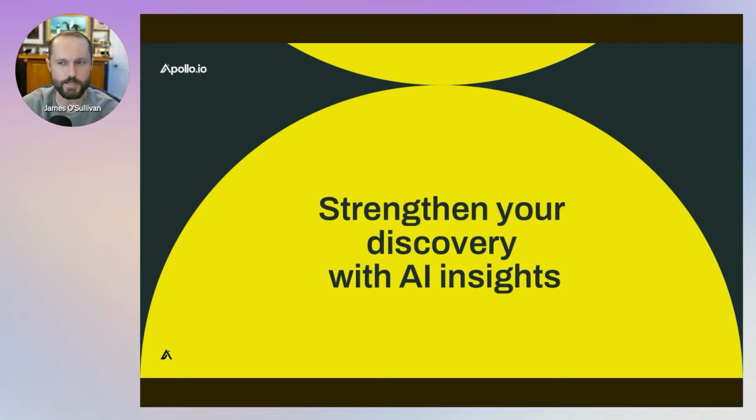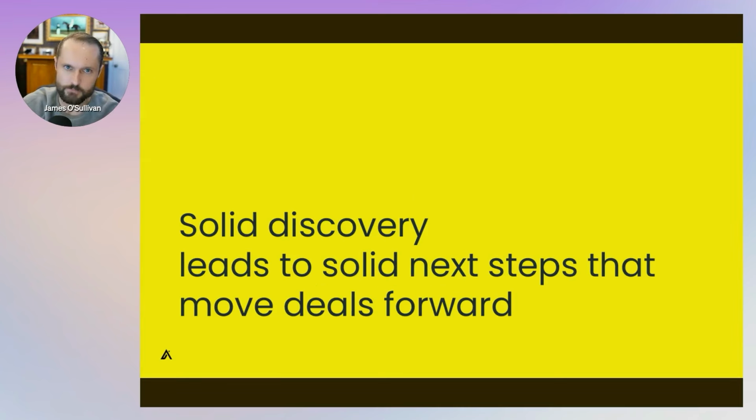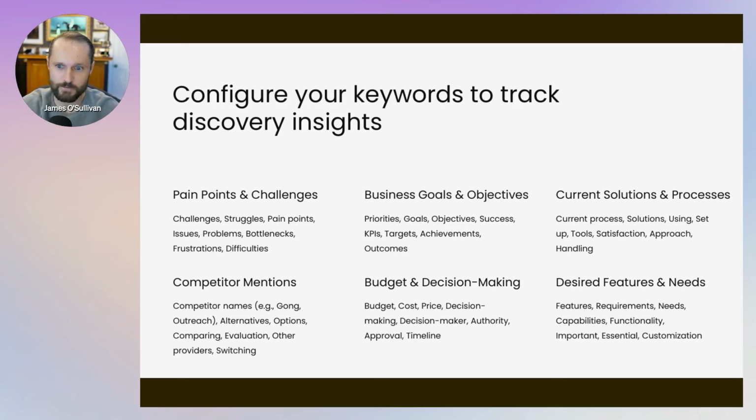So prepackaged idea number 2. And somebody was just asking about this in chat. Hey, can we train the AI to dig into stuff we care about, not just give us pre-configured insights? And you can. And that's important because solid discovery leads to solid next steps that move deals forward. And this has never been more important because deals are more complex. They have other people being involved, right?